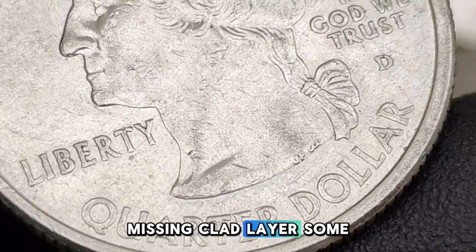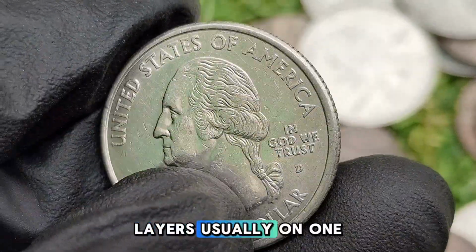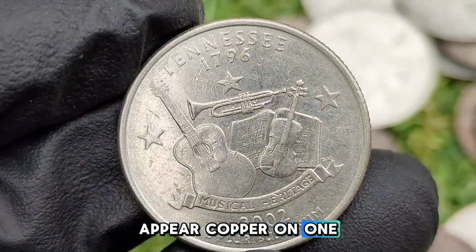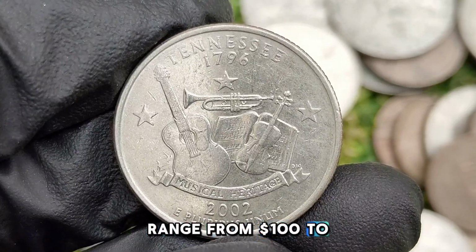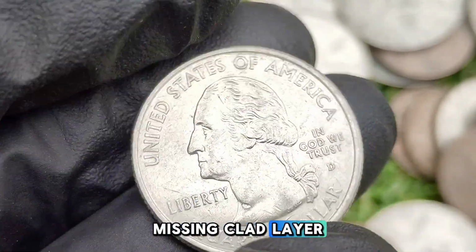Missing clad layer. Some 2002 Tennessee quarters were struck with one of the clad layers, usually on one side, missing. This makes the coin appear copper on one side. Value: these errors can range from $100 to $950, depending on the size and location of the missing clad layer.